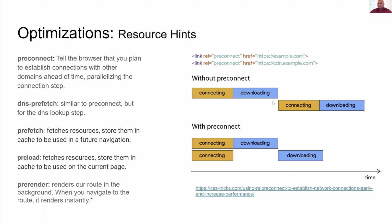And so you're essentially parallelizing them, and then your requests are a little shorter, right? And if you have a lot of these connections, then the savings will really show up. If you don't, then you're still getting a small benefit, but no real downside, right? So why not do it? And similar to the preconnect resource, we have the DNS prefetch. It essentially does the same thing as the connection step, except for the DNS lookup step, and it runs those ahead of time so that your requests are a little faster.